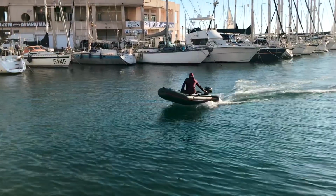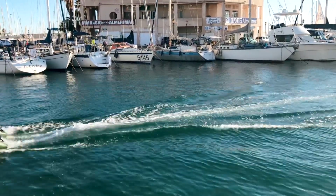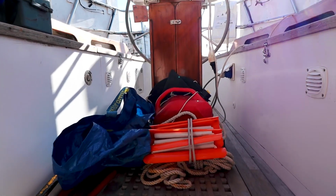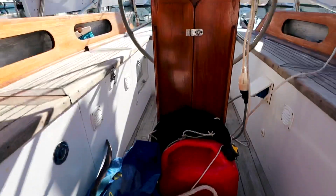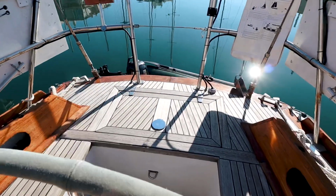Well, that was very successful and a lot of fun. So we are so happy that we bought this dinghy, and this is going to be great for the next sailing season. So we have a dinghy now that we can actually use. Since our new dinghy is now bigger than the old one, we don't want to keep it on the deck any longer. So we've decided to install davits and to keep the dinghy at the stern whenever the weather conditions allow it.